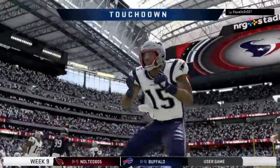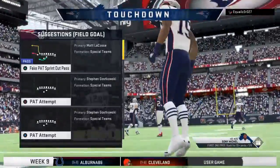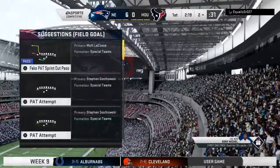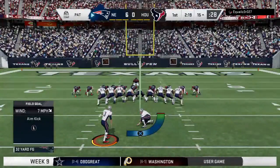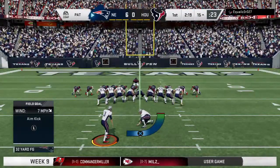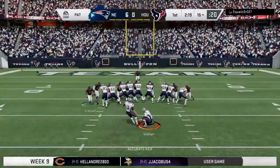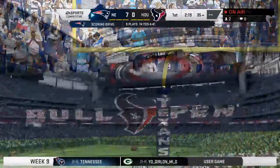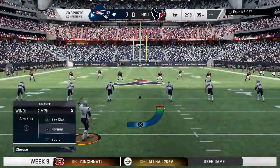Catch is made by Harry. And he'll take it into the end zone for a Patriot touchdown. N'Keal Harry, his 4th touchdown on the year. And the Patriots drive right down the field and score on the opening drive. Now Stephen Gostkowski on for the extra point. And he gets it to make it 7-0 Patriots. Makes the score Patriots 7, Texans nothing.